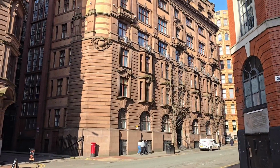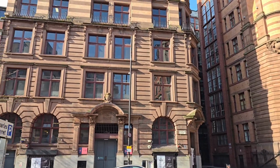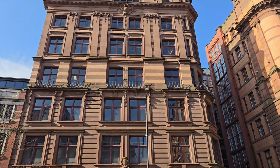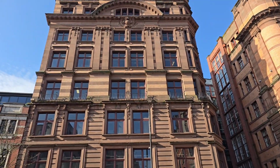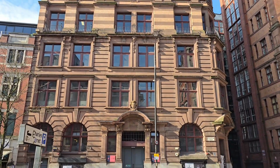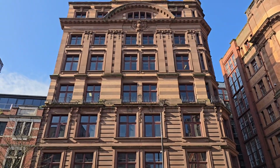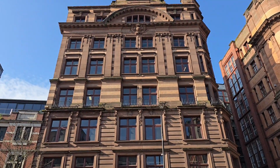And next to the Asia House is Manchester House. Look at that, y'all. Wow. Now this is another warehouse turned apartments, and this was opened in 1909. Look at that, y'all. That's super. Oh, wow, look at those blue skies too. All right, y'all, let's check the time.